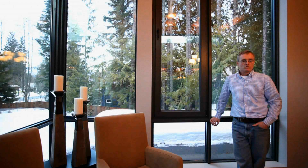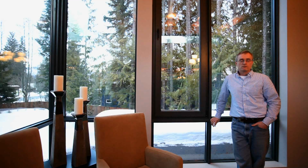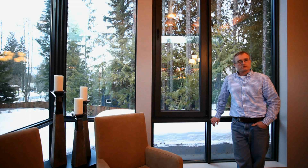One of the most striking features of the house are the polished concrete floors, and they do two things. One, they provide a very durable, zero maintenance floor surface that is beautiful to look at, but at the same time they also reduce our environmental footprint because we use the existing concrete slab that makes up the structure of the house and polished it as our finished floor surface.